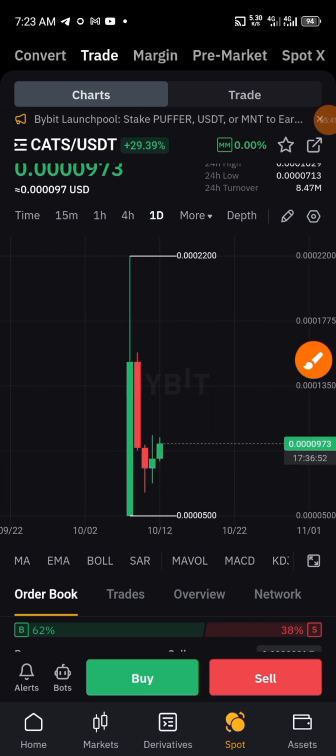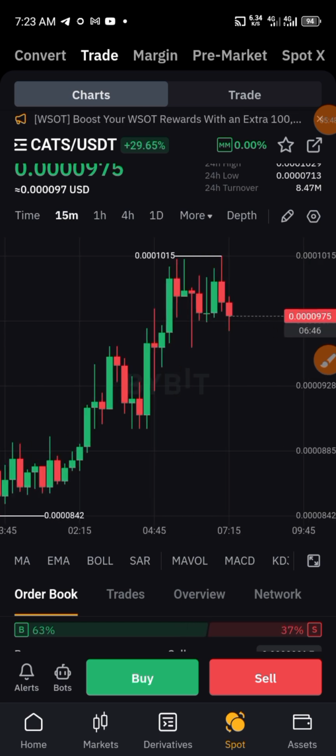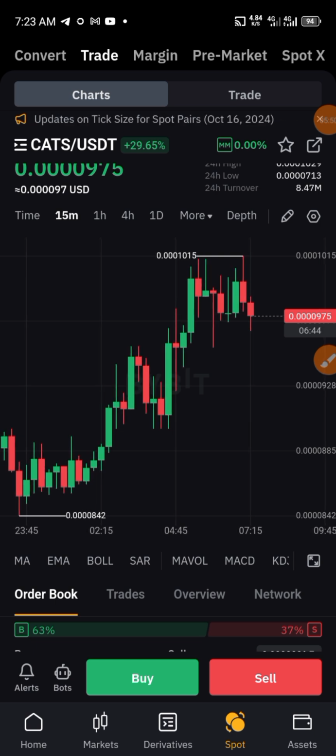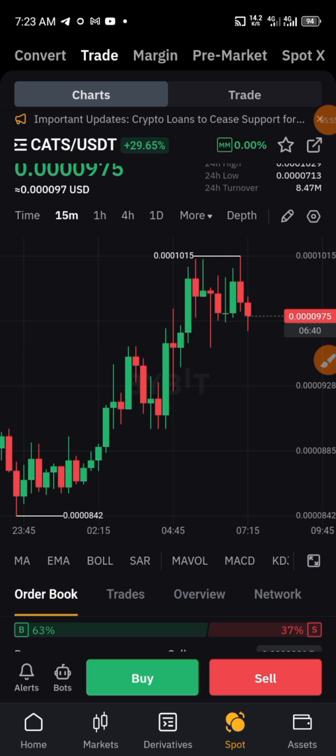Just make sure you check carefully. How has this coin been doing? It's very important before you dive into it, because some of these coins are crazy. If it is a coin that is by day, you know it's by day. If you are willing to trade it, then you can go ahead and trade it. All right.